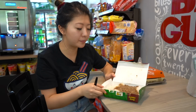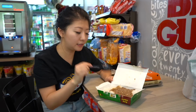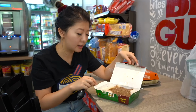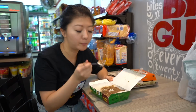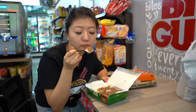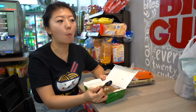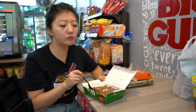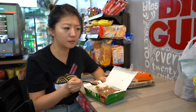This kind of reminds me of minced pork rice, but sisig is supposed to be a mixture of organs, chicken liver, stuff like that. I don't know if this is what they actually did, but let's try it. Ooh, the rice looks really fluffy. It's got a little bit of spice. It's very, very watery, but flavorful.